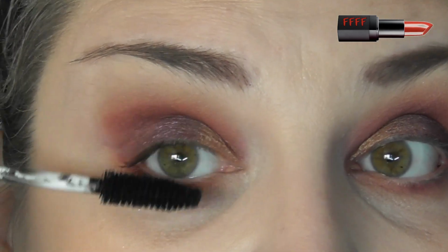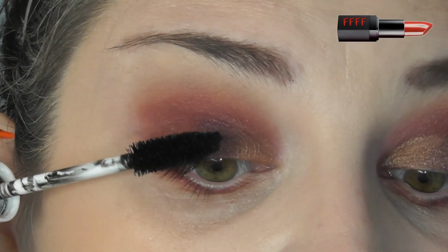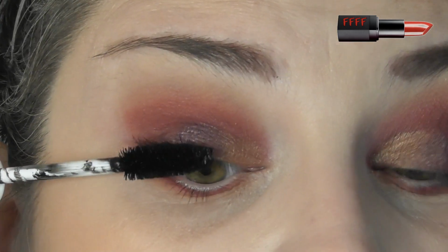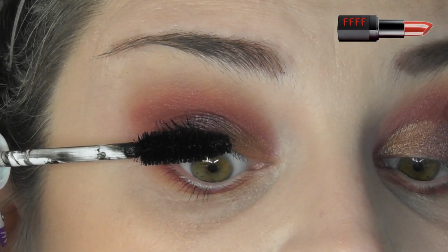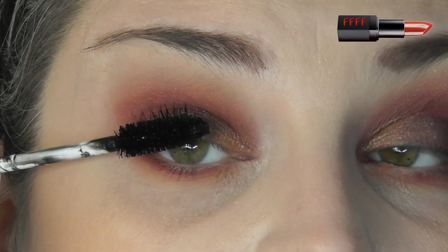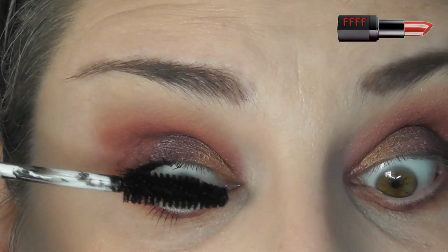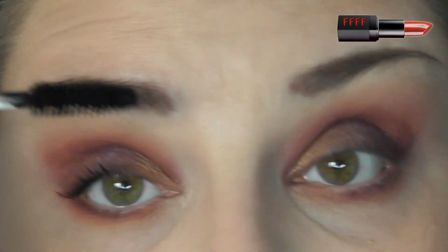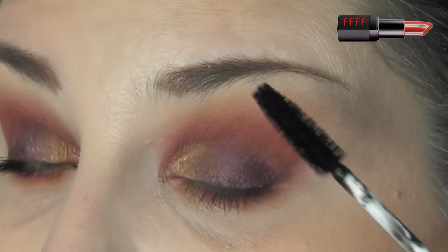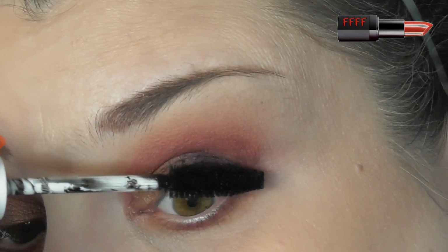So, coat the top of the lashes in case they've got any eyeshadow on them. Wiggle it into the base, blink through. Wiggle it into the base, blink through. That way you're far less likely to poke yourself or somebody else in the eyeball. You're putting it on someone else.